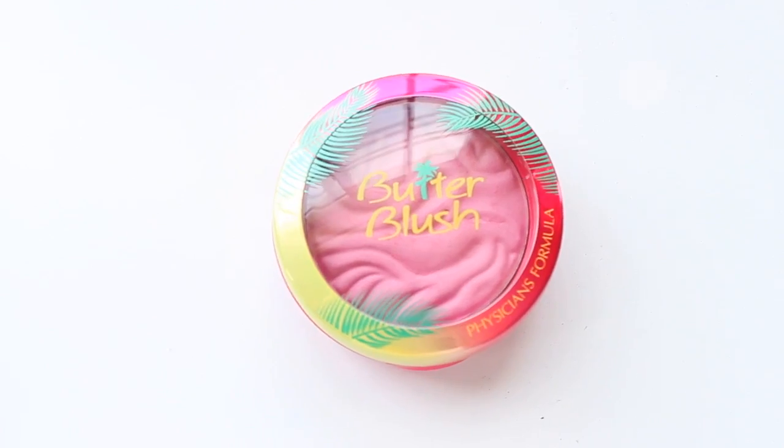The packaging is really nice as well. Physicians Formula can tend to be bulky, but this doesn't bother me. I guess it has the extra room down below for the little guy, but it doesn't bother me too much. It also has a mirror, which is nice, and it shuts nicely, and it's really pretty. It's see-through, so you can see what color's inside. It also has it labeled on the back.